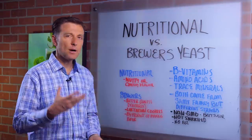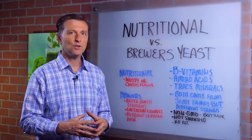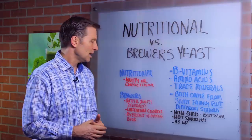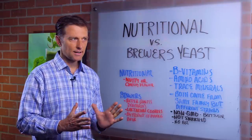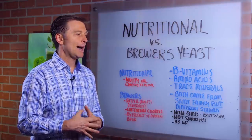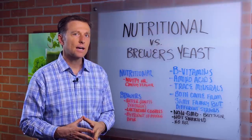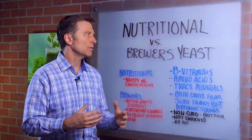So the thing about brewer's yeast is it's usually a byproduct of making beer. But typically, if you buy it off Amazon or the health food store, it's not a byproduct. It's a direct product that's more of a nutritional product. Some people have some digestive issues more with brewer's yeast. It's very few, but that can happen. So it's up to you. You can go either way.